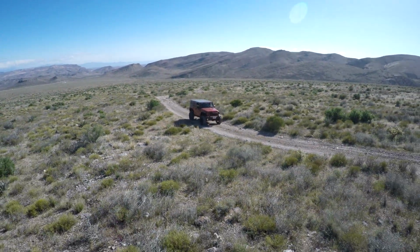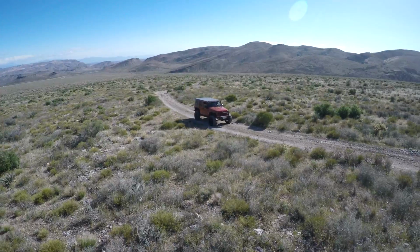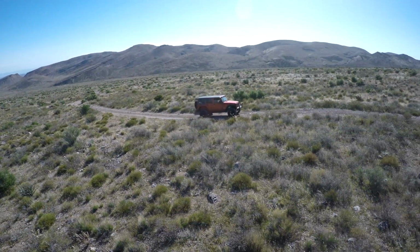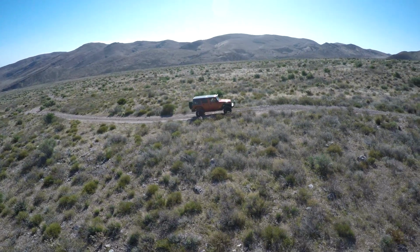I have a 5.3 in my wife's JK, and we get 20 miles to the gallon on road trips. I love it. So the 5.3 is a great motor.